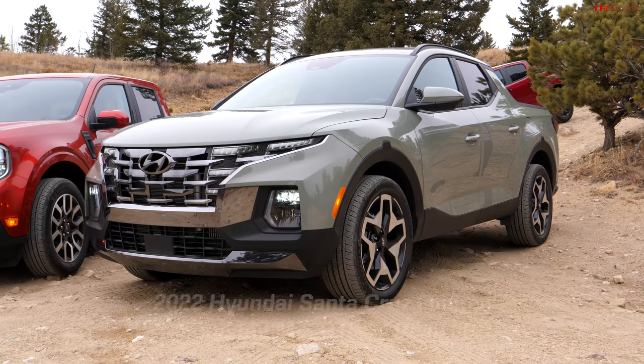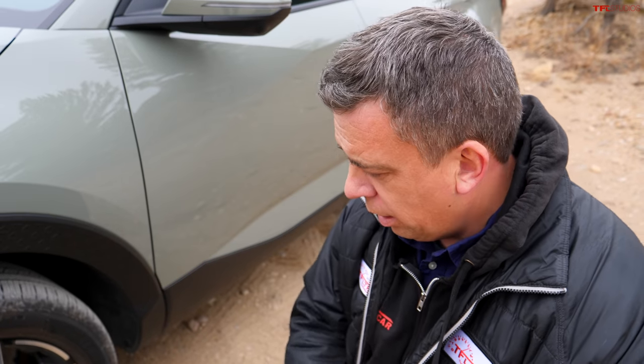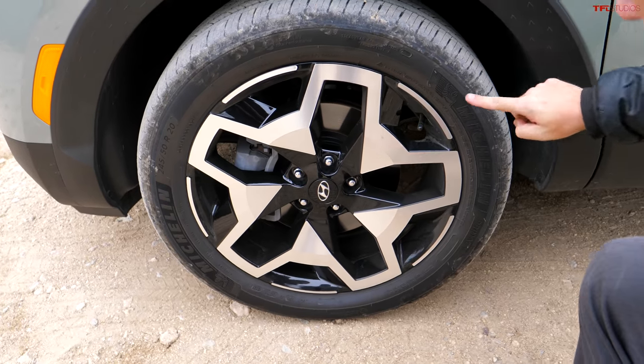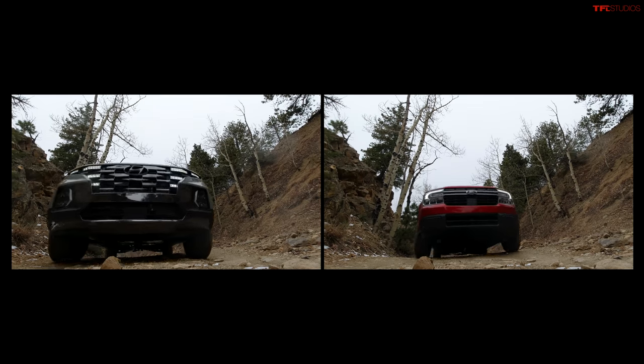This Santa Cruz is a fully optioned Limited model. It's basically top of the line. It does have a turbocharged 2.5 liter engine and the all-wheel drive system, which is pretty clever. But it also has these 20-inch wheels with Michelin Primacy tires, not truly meant for off-roading. Of course, Hyundai never said this is a true off-roader. It's more of a sport activity vehicle, according to them. But it does have 8.6 inches of ground clearance, the same as the Maverick. So what I did, I initially decided to choose the line I did in the GMC, right? Right. That did not go so well.